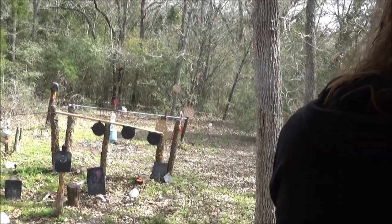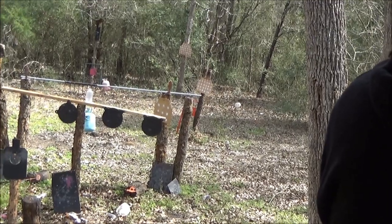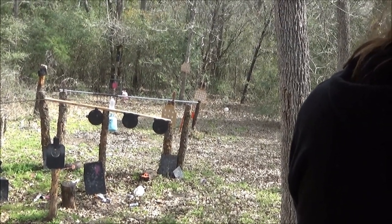Right hand, first shot to my left hand. Nice. Oh, nice shot. I love those beautiful guns. Some of these tiny little 22s are so accurate. Another good shot.